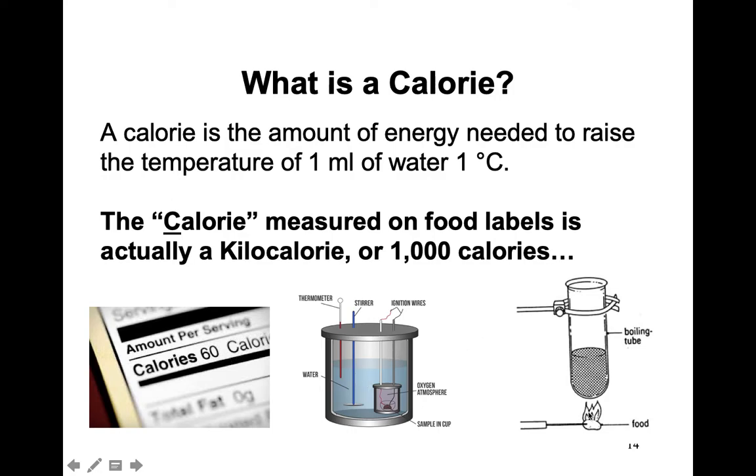Now, of course, in our fun chemistry lab, we would do it with a cheese doodle underneath a can of soda to heat up water, but that's what we would do. Okay, so same thing to figure out how many calories are in your cheese doodle.